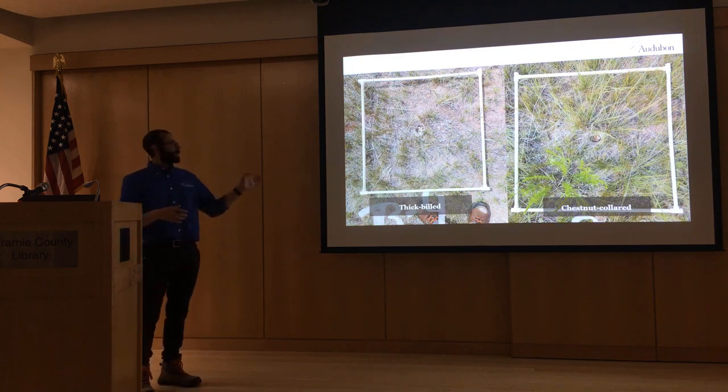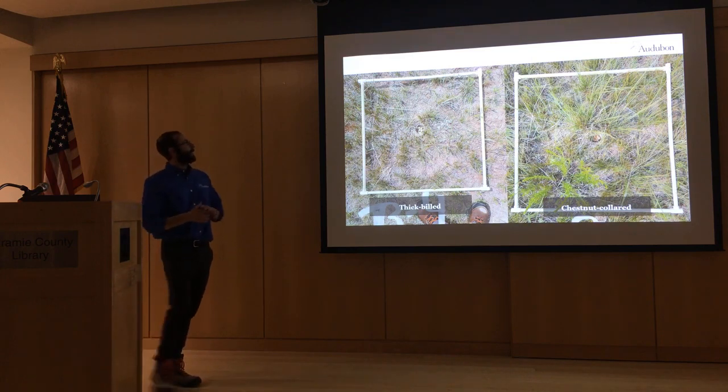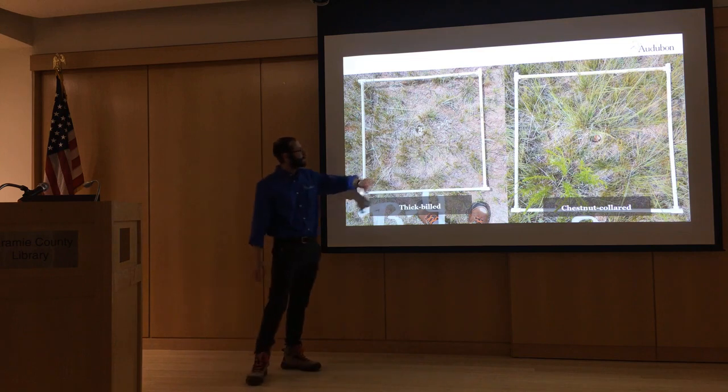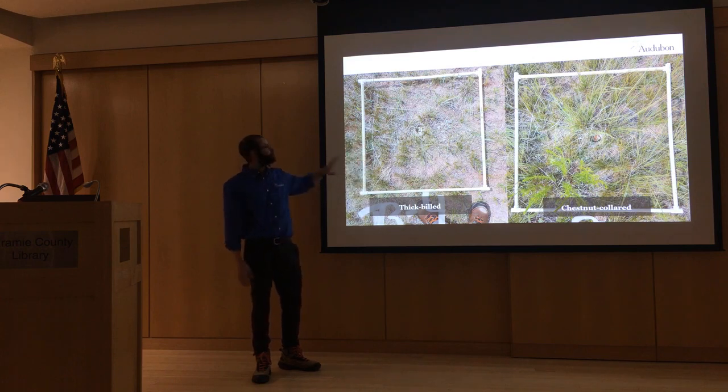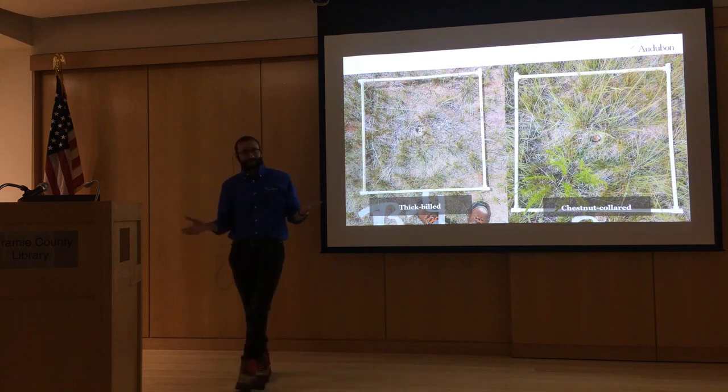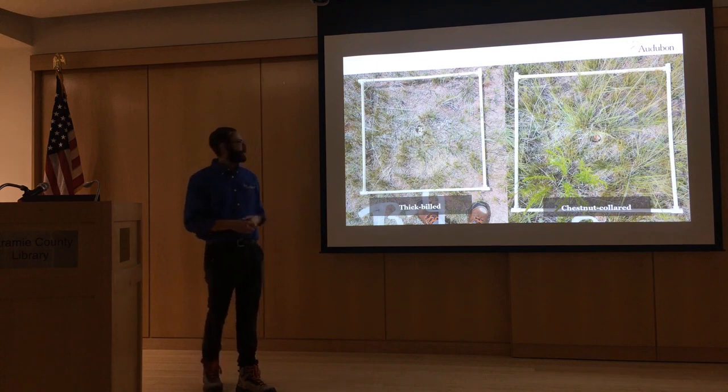Thick bills there on the left. So what do you see? Lots and lots of bare ground, right? Very, very bare ground. That grass is super short. Kind of matches up exactly with what they say the bird is doing in other parts of their range.